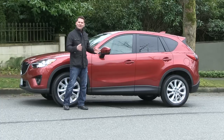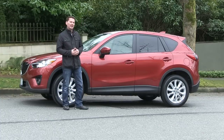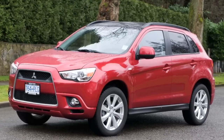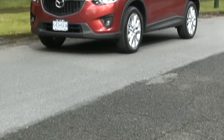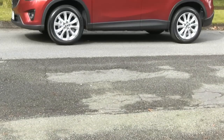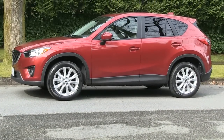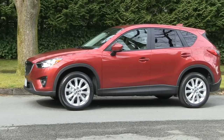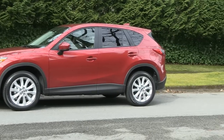On the styling front, I particularly like what Mazda has done with the CX-5. It looks to me very close to the Mitsubishi RVR. It has that slightly chunky look, especially from the front, that traditional SUV buyers will like. But then when you look in closer detail, you see the steeply raked front windshield that's set back along a long hood, which gives it a car, sedan, or even hatchback silhouette.